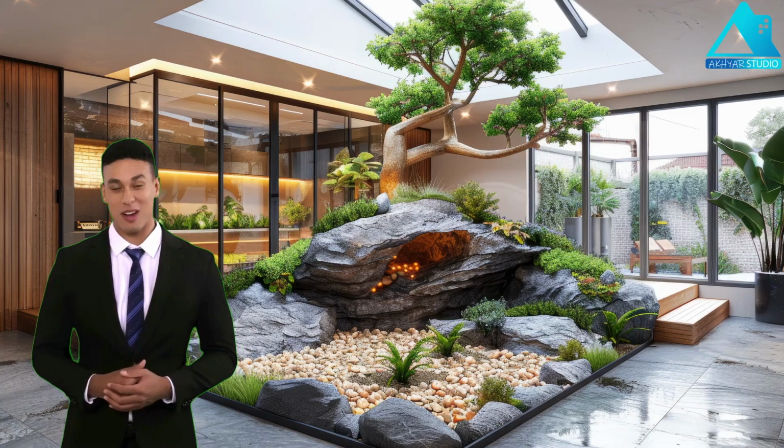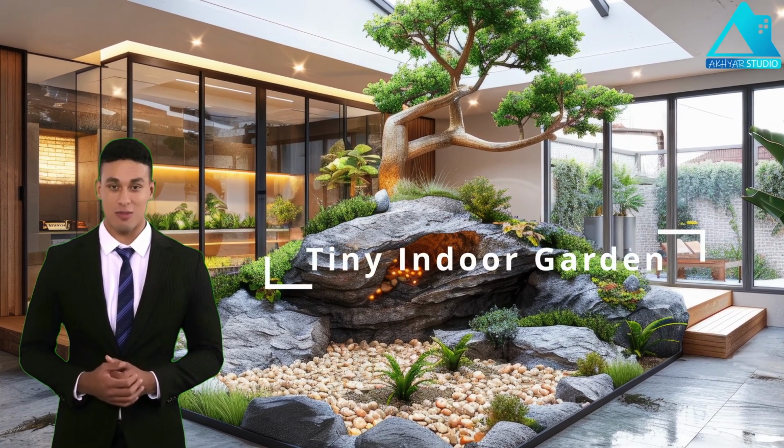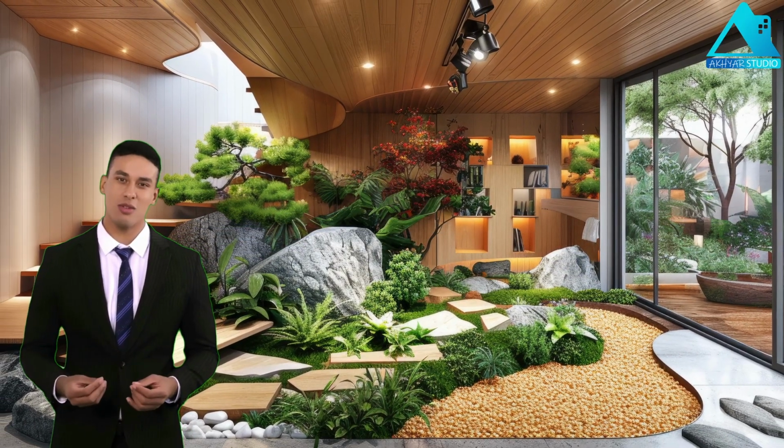Today, I'm going to show you how you can create a tiny indoor garden in a modern house, and why it's a great idea for your well-being and your style.